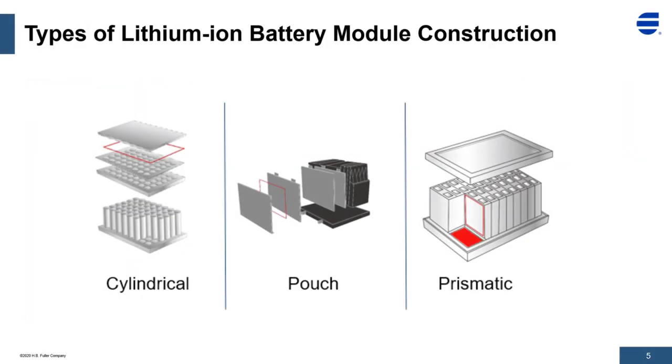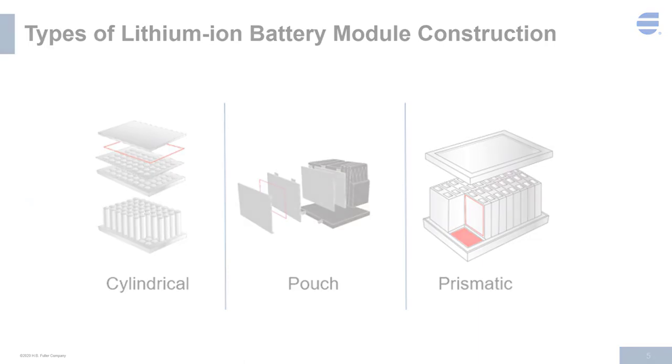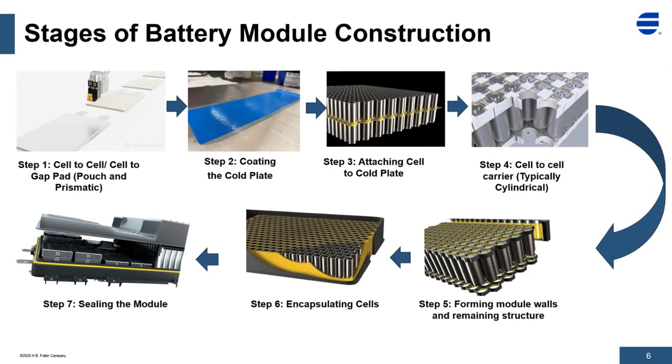As we all are aware, there are three types of lithium-ion battery form factors. They are cylindrical, pouch, and prismatic. We will be looking at the construction of modules using all three form factors and the additional steps required for some. Like I mentioned before, we will be looking at the steps and the corresponding innovative adhesives used to construct a battery module. The first step is cell-to-cell or cell-to-gap pad bonding.